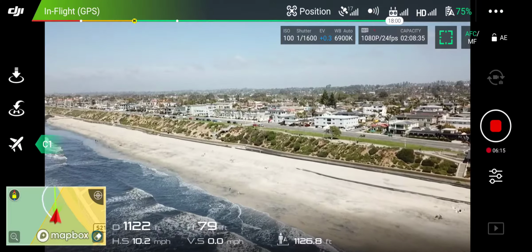Since this doesn't have a zoom feature, granted it is a first generation Mavic Pro, I can't get it any closer. Let's see if I can. If not, then I could always recrop my shot later. I can get a good angle on me. Get a good, nice little angle. There we go.